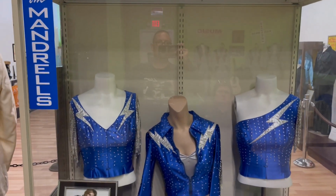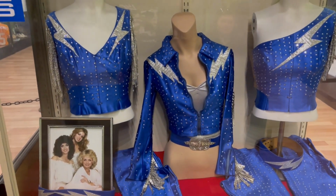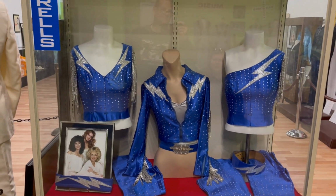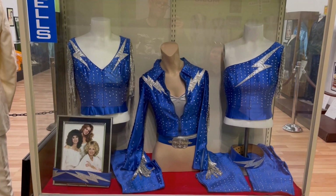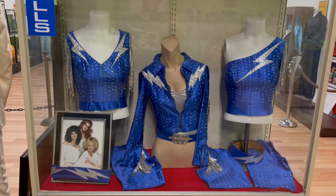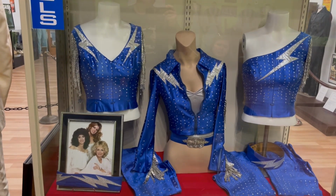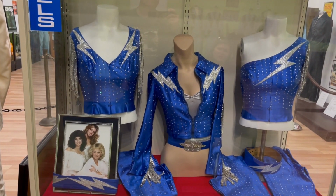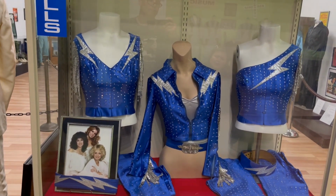And here are some items that belong to the Mandrell sisters. Would you like to name them for us, Cindy? Of course, you've got Barbara, Louise, and Irlene. And Louise actually used to have a theater here in Pigeon Forge. I can remember that many years ago. I have always been a big fan of the Mandrell sisters. I was Country When Country Wasn't Cool. It was always one of my favorite songs growing up that Barbara Mandrell actually sang.